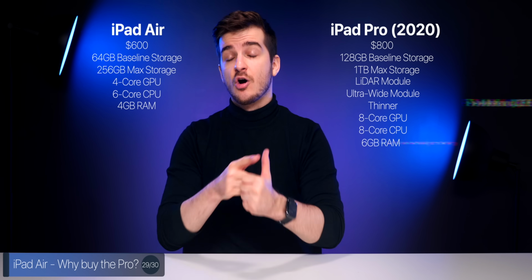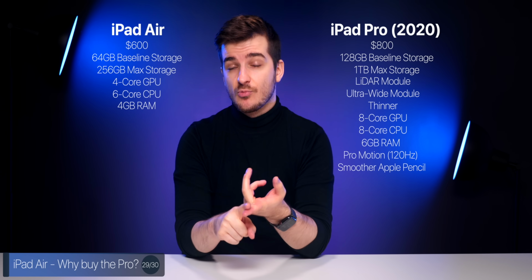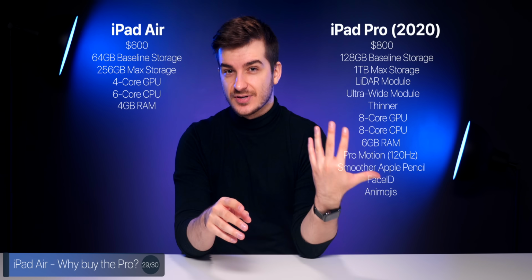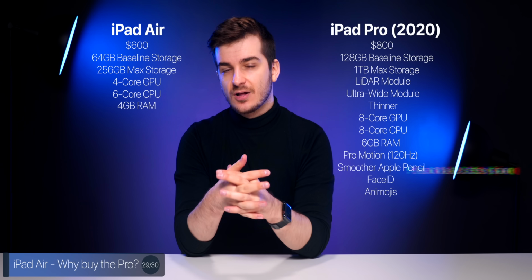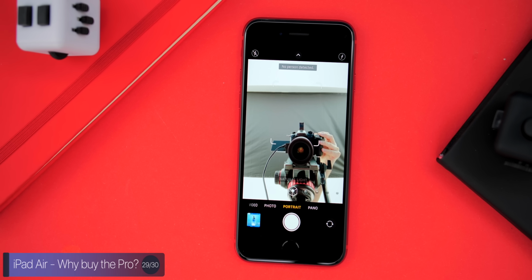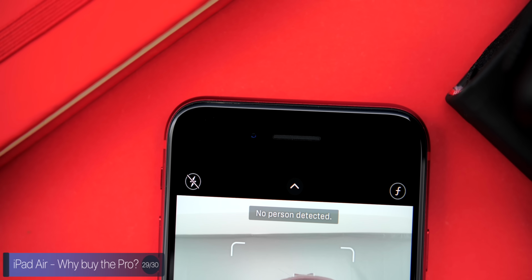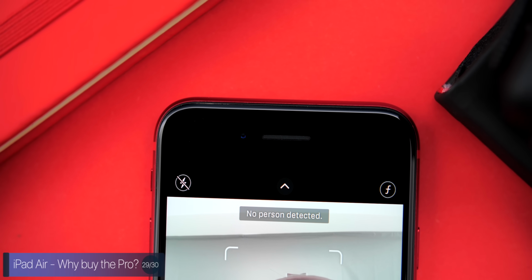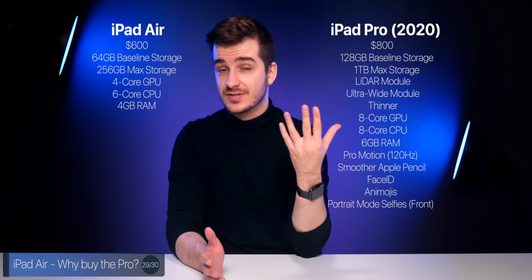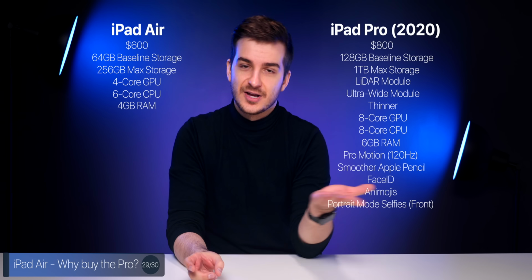Not even to mention ProMotion display, that 120Hz panel, the more fluid Apple Pencil. We also get Face ID, which I would say is actually the biggest difference, and emojis. We get those on the iPad Pro. And portrait mode selfies on the front, which you cannot do on the iPad Air. Interestingly enough, the iPhone SE 2020 actually does support portrait mode selfies on the front, even though it doesn't have the Face ID hardware required. So Apple managed to do it through software, but for some reason they've disabled this on the iPad Air, probably just to convince you to buy the iPad Pro instead.